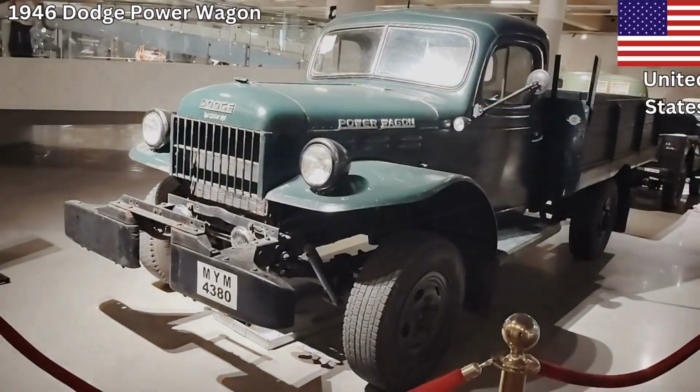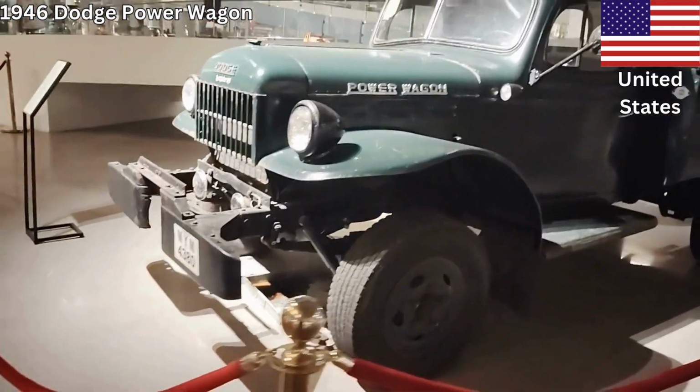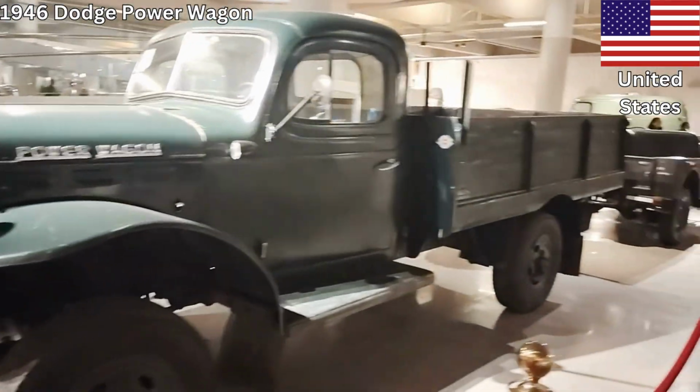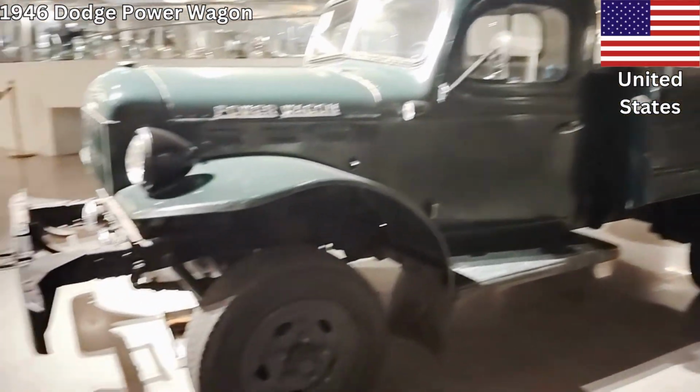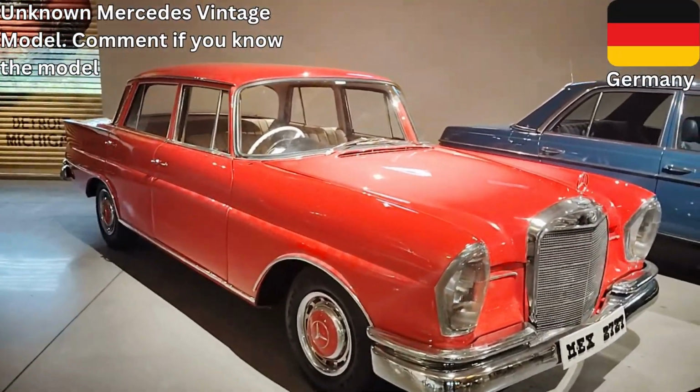The 1946 Dodge Power Wagon. It had its origins in World War II. They are four-wheel trucks and are robust and had strong off-road capabilities, with various models featuring locking differentials and specialized tires. An unknown vintage Mercedes car.